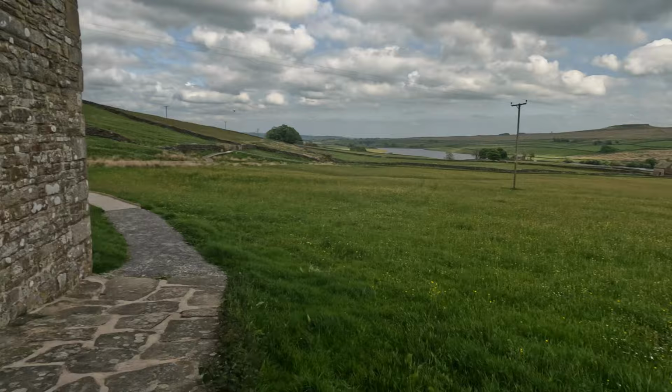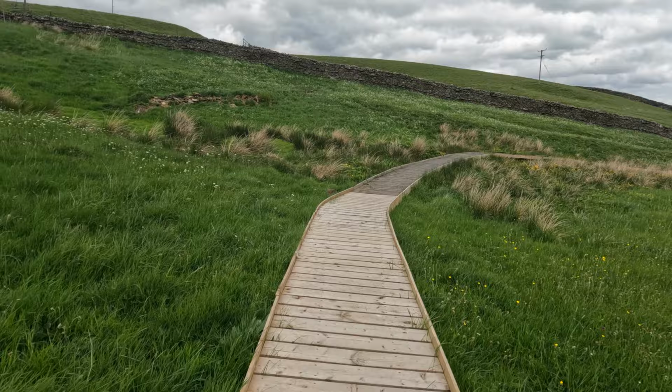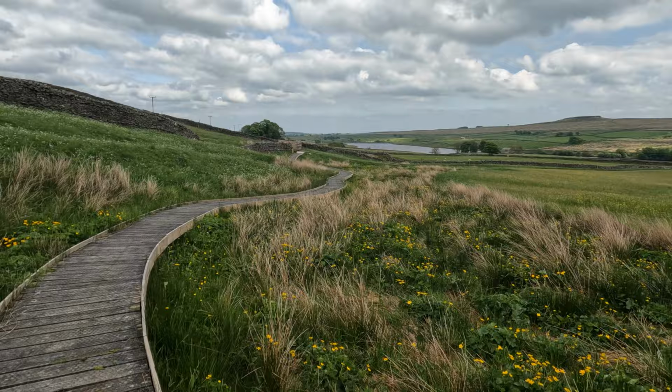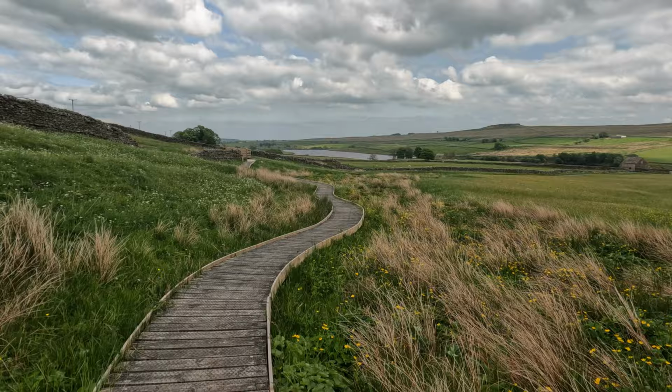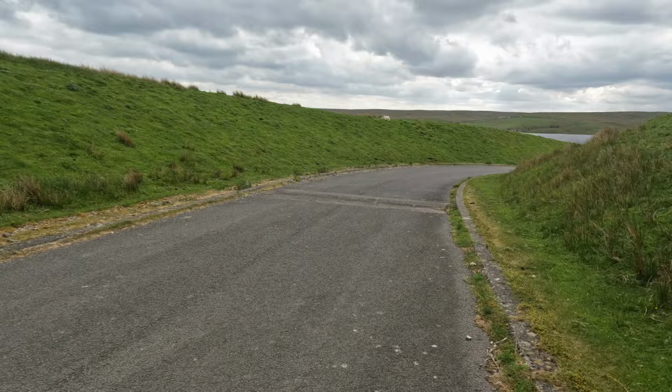Right, so I'm just looping back round now. So there's a small little bit along the Pennine Way, and then a little bit of road walking, I believe, back to the car park. Final stretch, last little bit of road walking, and then we'll be back at the car.